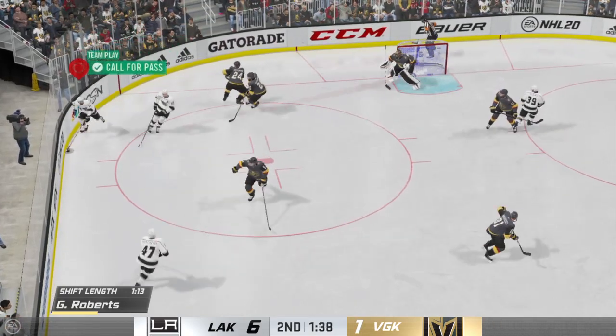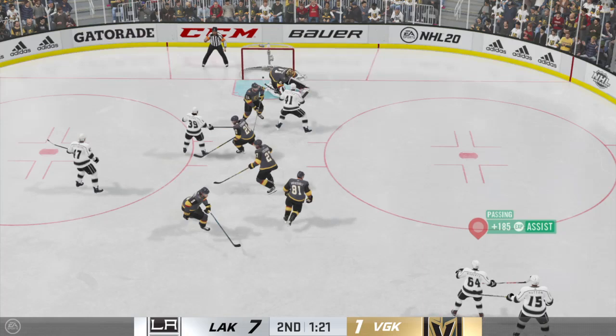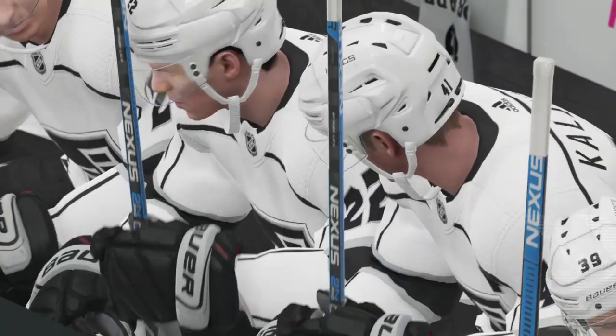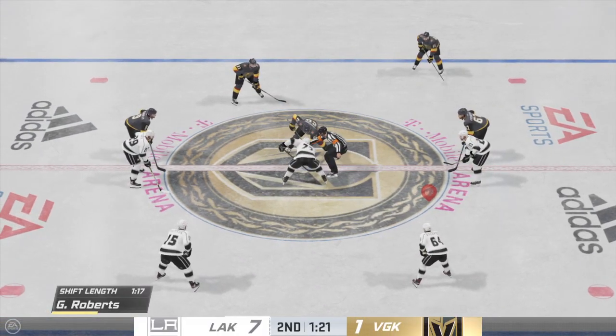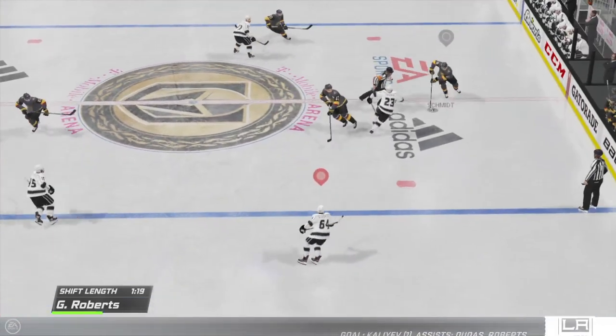You put this kind of pressure on, eventually they can't chase you anymore. Now he's got room to carry the puck. He scores! Kings, L.A. Yes, sir. We don't talk enough about the Kings of the South, do we? Quick pass to Schmidt.